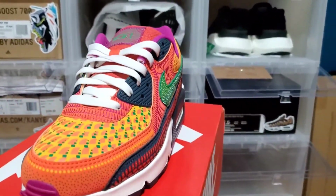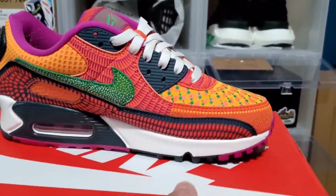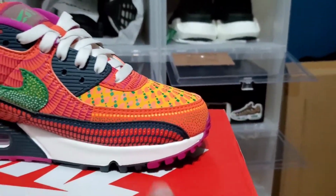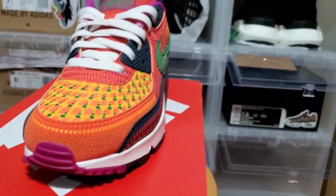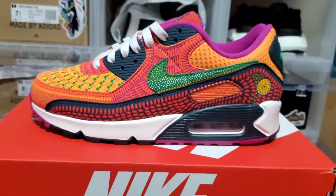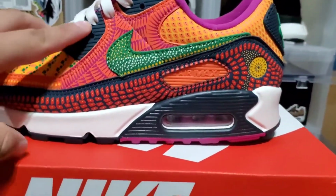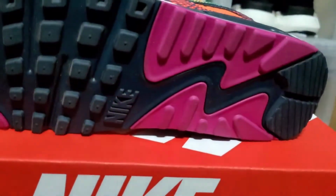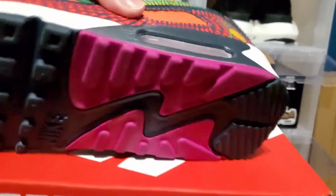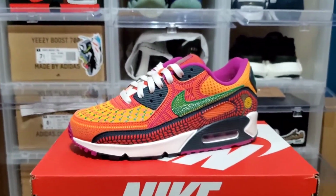But like I said, really nice colorway. The Air Max 90 in general is really comfortable. And with this colorway, sick. I already wore them. I showed you guys this sneaker in the Foamposite Halloween colorway video, at the end, and I wore them because it's really sick. I only wore them once though. But yeah, really clean colorway. Like I said, those colors just pop.